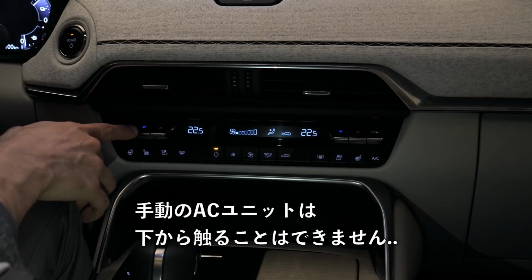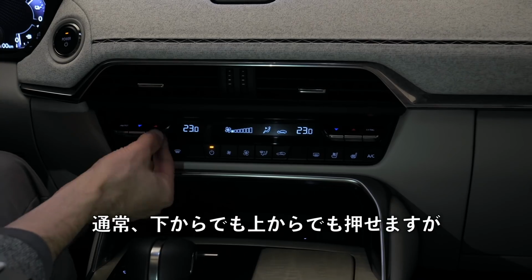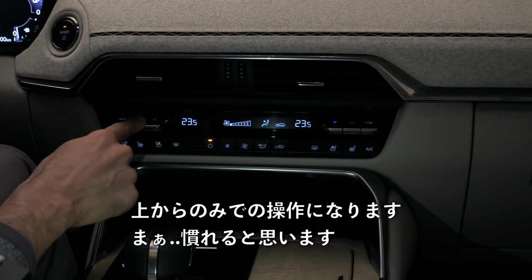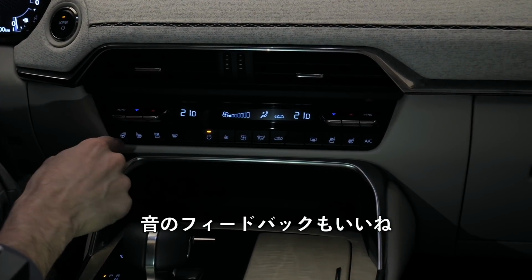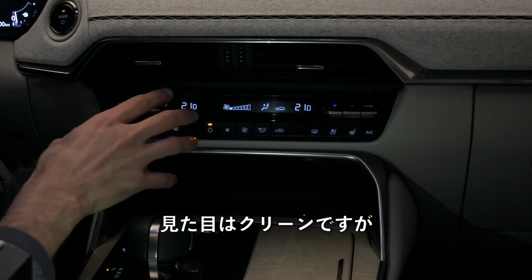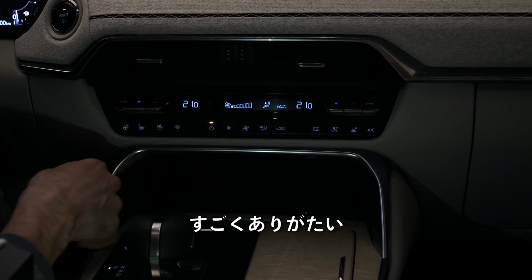Very interesting. Yes, manual climate unit. The only thing is you cannot touch it from below. Usually you can push it from below or from above. Here they decided just to go from above. I think you get used to that. And also the haptic feedback you get, and the sound feedback is nice. Here separate also for the buttons. So I think it's a great job actually. And you see, it looks clean. At the same time, you have all the important functions on a separate button still. So really kudos to that.